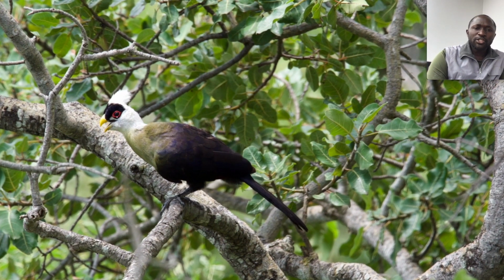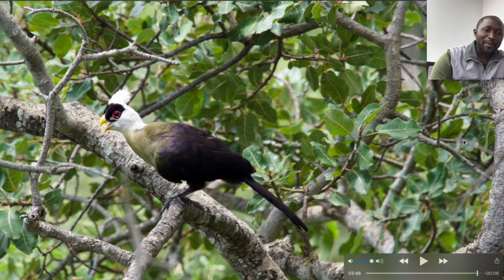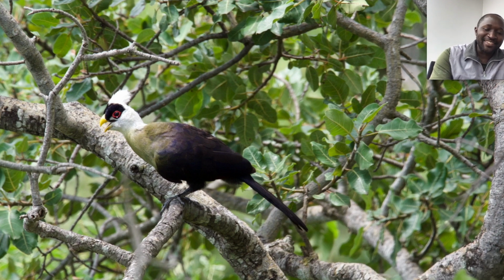So after Murchison Falls, we drive back to Entebbe. We will try to go past Kampala city, which can be quite congested, but we will take the bypass and then get to the Kampala-Entebbe Express Highway. Along the way to Entebbe, we'll stop by some woodlands and look out for this white-crested turaco. When I was with Keith one time, he really felt like this should be a white-headed turaco. There's a lot of white in the head, not just on the crest.